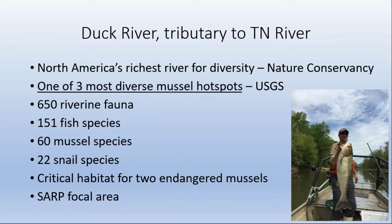The reason to focus on the Duck River is when the Nature Conservancy says you have the most diversity of anywhere in North America, that's a concern when there's an invasive species. It's one of the 3 most diverse mussel hotspots. It has 650 riverine fauna. You can read the rest. Critical habitat, according to U.S. Fish and Wildlife Service, for 2 endangered mussels.